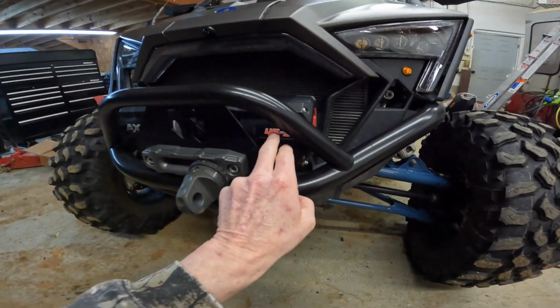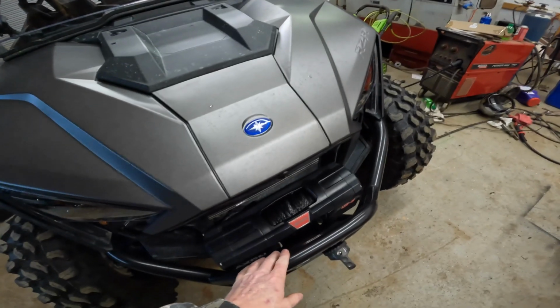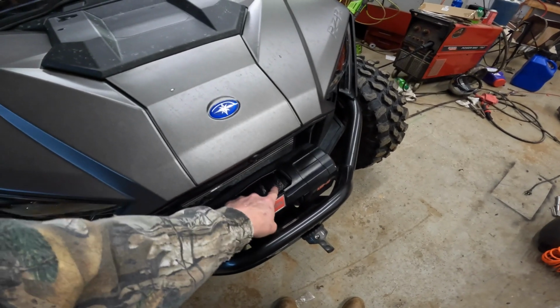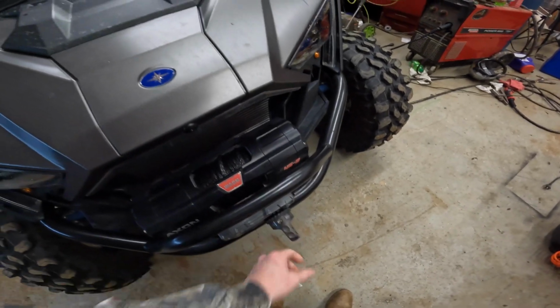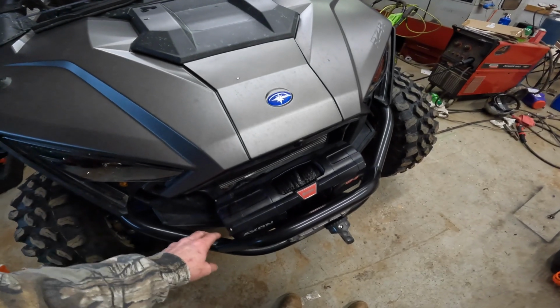Super happy with this winch. If you look at this, basically this is just sprayed off with the water hose. Once a year I do unspool this and clean the cable. As you can see, it's basically in brand new condition. It looks exactly like it did when I installed it.